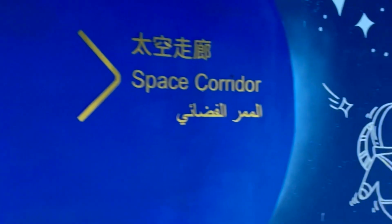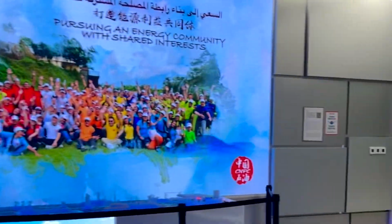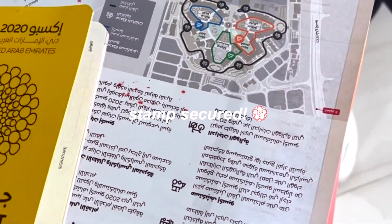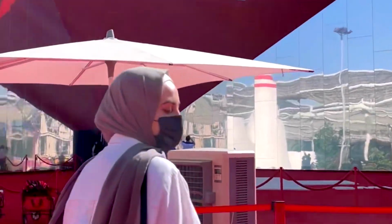Okay, so right away we were introduced into a very vibrant room which was space themed. And I think this pavilion vividly showcased China's profound culture and outstanding history by artistically integrating Chinese elements with modern technology. It was pretty clear that China was having this space exploration and futuristic approach to this pavilion. We really enjoyed it, got our stamps, and we're headed out to explore more.